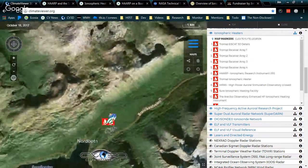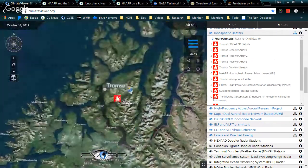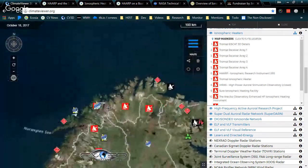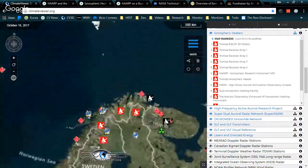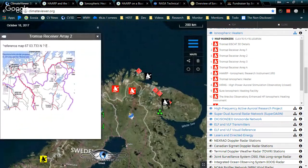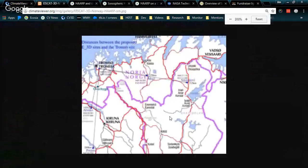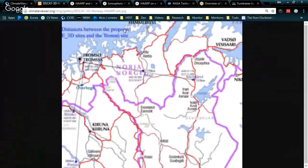They're upgrading it. It's going from 1.2 megawatt to possibly 100 gigawatts. And you can see right here, this V shape one right here. Here's the map. We're going to bring that up, open image up here, zoom in, and you can see the distance between proposed IceCat 3D sites and the Tromsø site. Here's Tromsø. There's one, there's one, there's one.